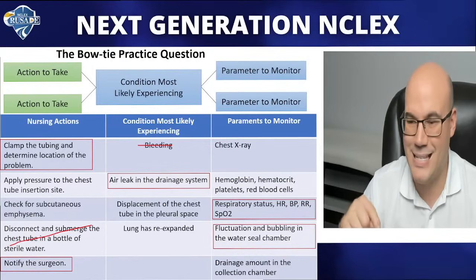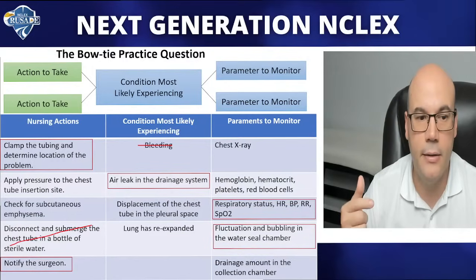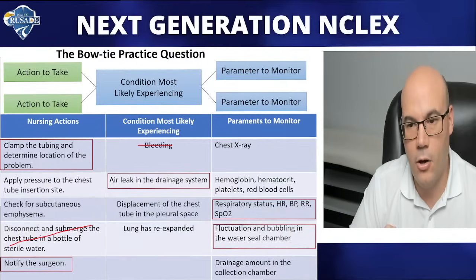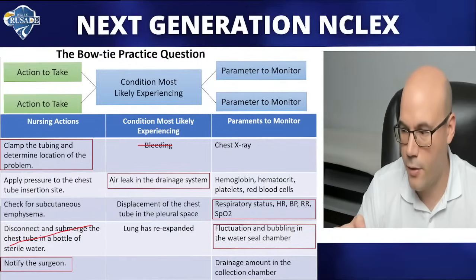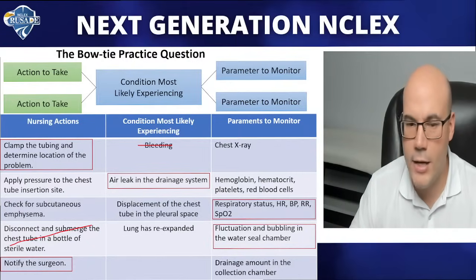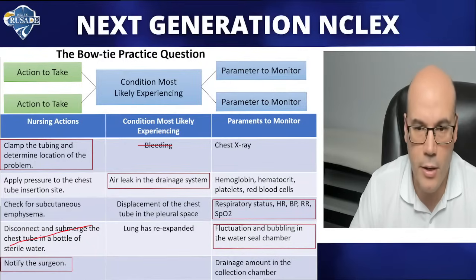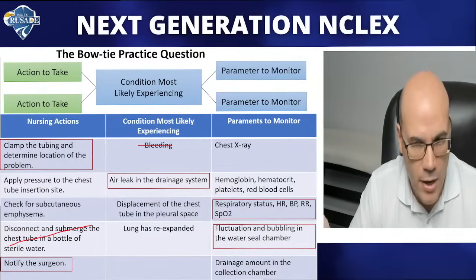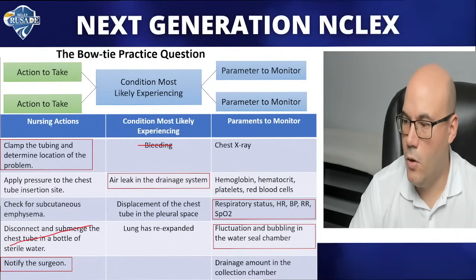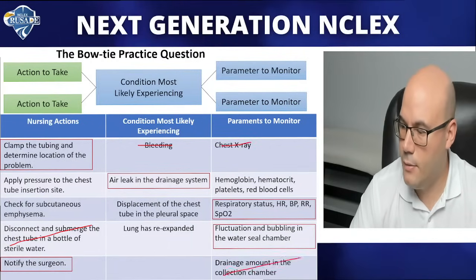I will be doing an assessment to that tube, which is the problem identified on the case study or the clinical scenario. Drainage amount in the collection chamber, yes, that is important, but that is not the priority course of action. So I will eliminate chest x-ray and drainage.